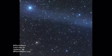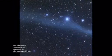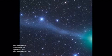December 17th, 2014. Guys, these are amazing images. This is what astronomers from around the world are calling the Christmas comet. It was only discovered just this summer, I think about 5 months ago. Check it out. It's called Comet Lovejoy.